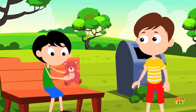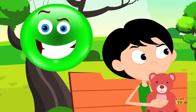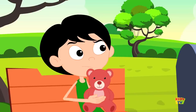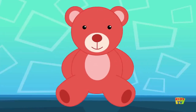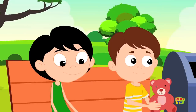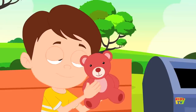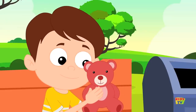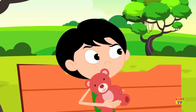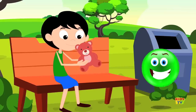When you do not want to share your soft and cuddly teddy bear, that's when Mr. Greedy comes along. You want to be the only one, don't want someone else having fun, because it's your teddy bear all said and done. When you do not want to share, that's when Mr. Greedy comes along.